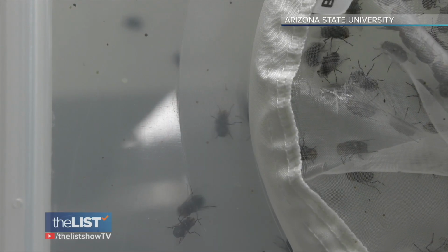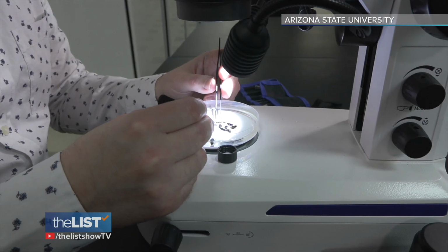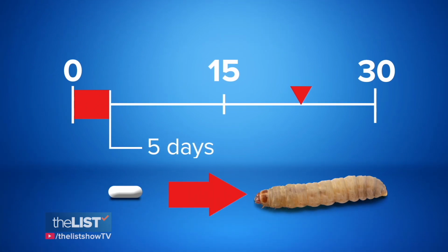Flies' life cycles help determine the time of death. Can then use published data to determine a minimum postmortem interval or time of colonization and back calculate for an estimation of time of death. Let's say a fly's lifespan is 15 to 30 days, and it takes 5 days to grow from an egg to a maggot. Maggots could prove a body has been there for 5 days.